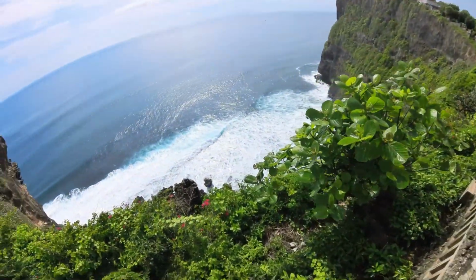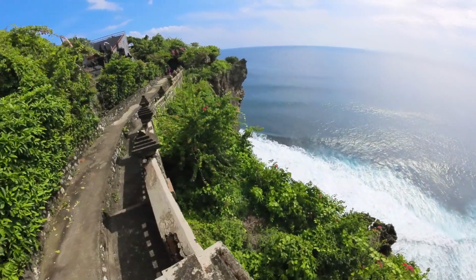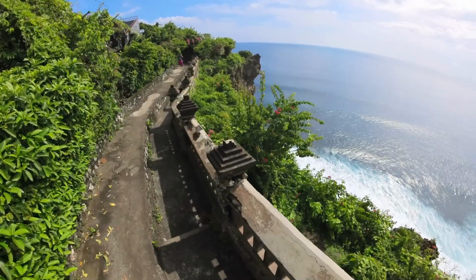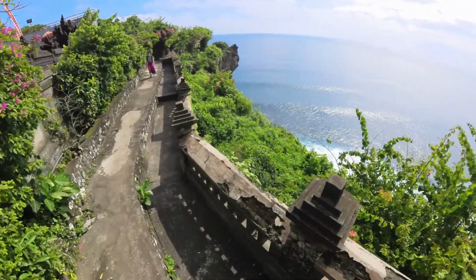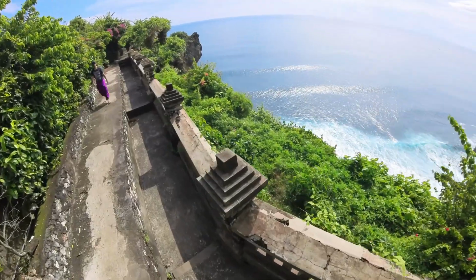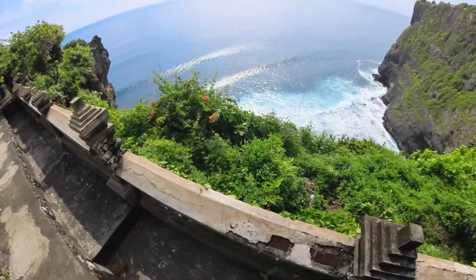The temple is located 30 kilometers to the south of Denpasar, and is easily reachable by car, taxi, or motorbike. The temple has always been a very popular tourist attraction in the southern parts of Bali Island, because Uluwatu Temple offers very beautiful sunset views.